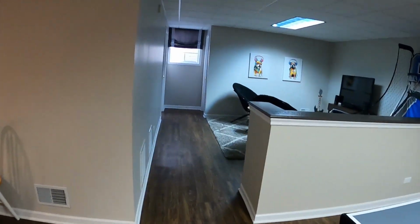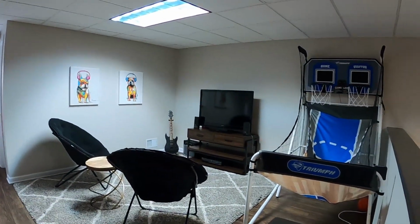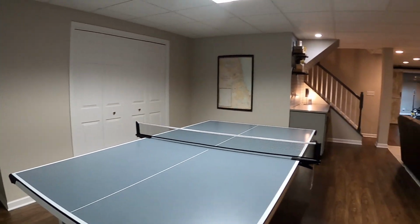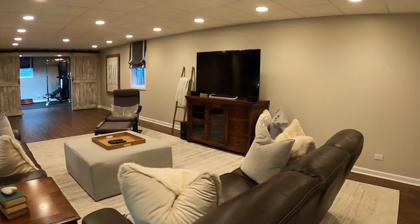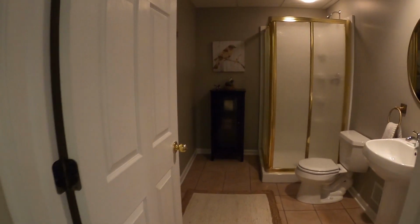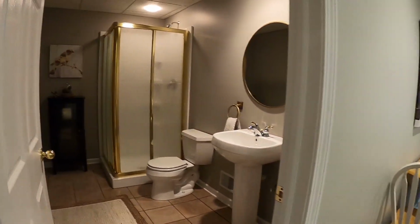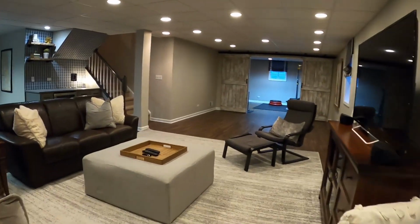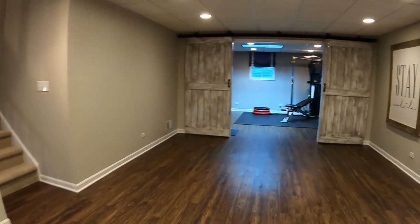And you can see the barn doors there to your left that lead you into the exercise room. There's a very large storage space with shelving off of the exercise room. Full bath, so when you finish working out, you can go right over. Or if the kids are downstairs with friends, they don't have to run upstairs to use the restroom. Great exercise room here, mirrored wall, and those beautiful barn doors that close that off.